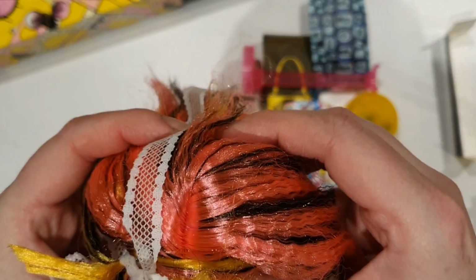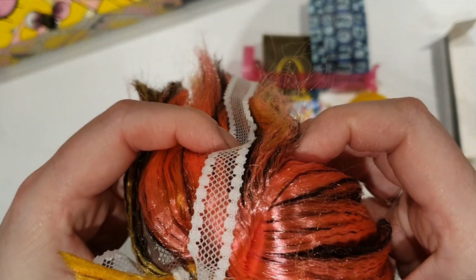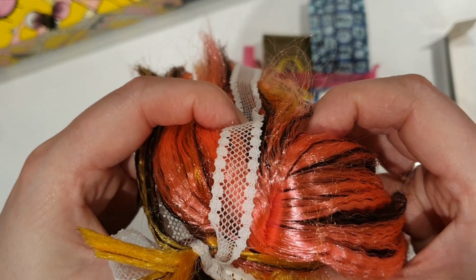Those bits of plastic again, I really can't stand them. I can feel them there and they're really sharp. Most of the time you can push them in, but out they are quite sharp. So you just need to be careful with those. Got them.